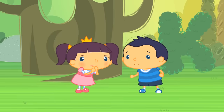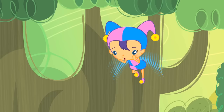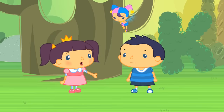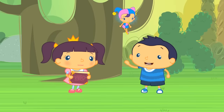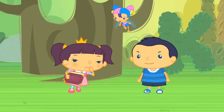Oh no! H Monster is missing! Where could he be? We must find H Monster quickly! But where do we start? Let's look in the ABC book. The clue says, search for a large animal with hooves that needs help with his hiccups. Look, the ABC book is telling us to go south. That will take us near the stables. Okay, everyone, let's head south.